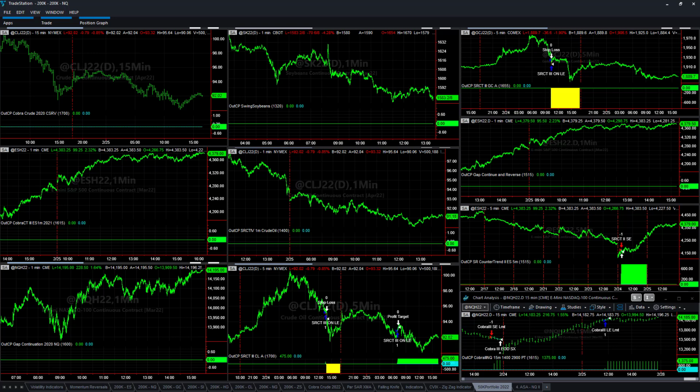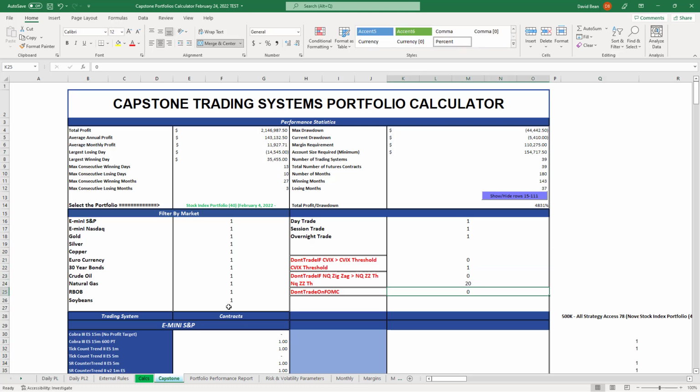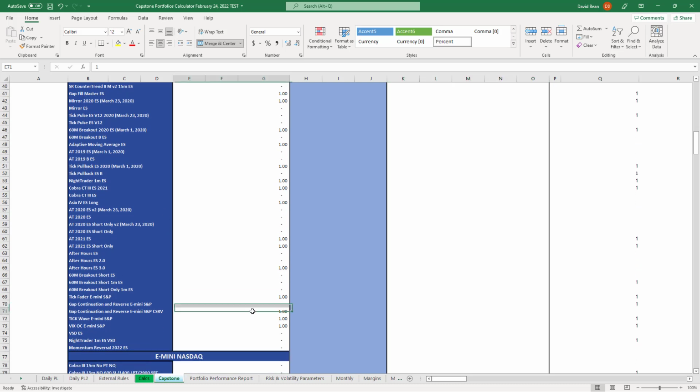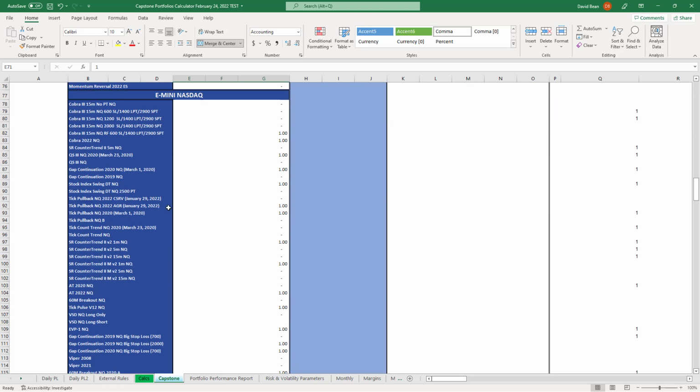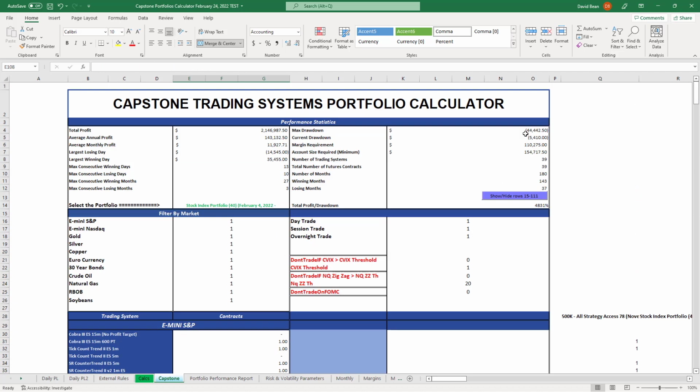I want to show you some potential improvements for the stock index 40 portfolio. So coming into today, what we've done is we've not applied any of these filter rules. We have removed the 2 biggest dogs, which are gap continuation and reversing in the S&P, and put in conservative instead. We have taken gap continued 2019 with the $700 stop loss and use a $2,000 stop loss. And we have removed VSD long short. So three changes. Reduced the drawdown from 78K going back to 2008 to 44K.